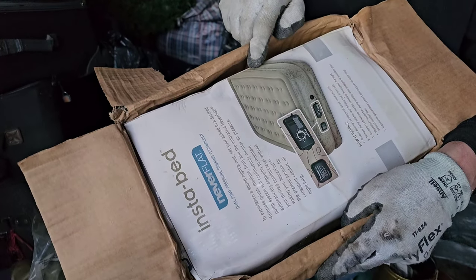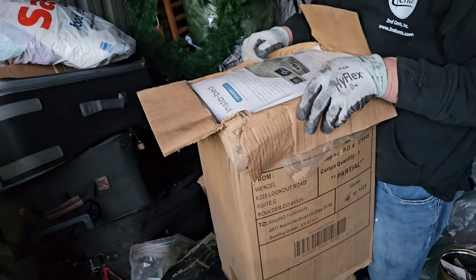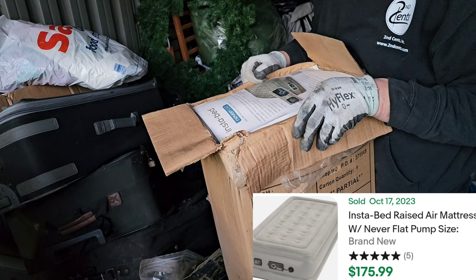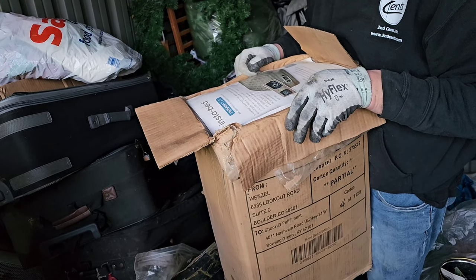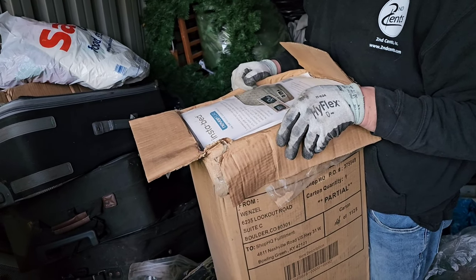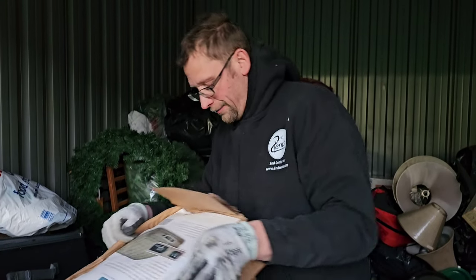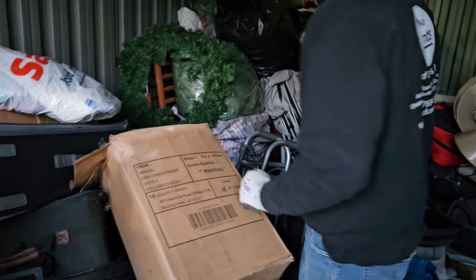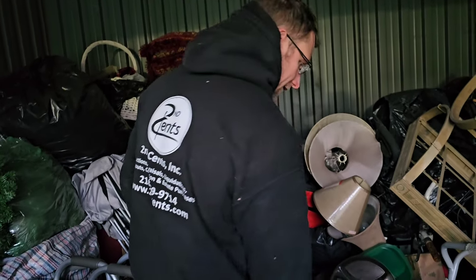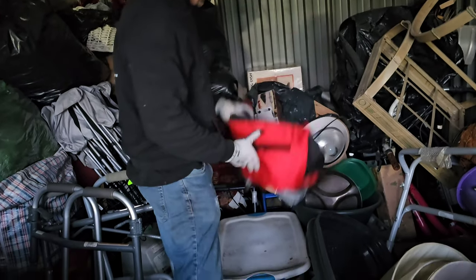Insta bed? Brand new. Dial pump pressure sensing technology, never flat. It will continuously monitor air pressure, automatically engaging and maintaining your desired comfort without waking you. Never flat, the premier system. Probably a $50 to $100 air bed. That's just like my sleep number bed. Yeah, but better. It continuously adjusts. That's portable. I'll sell that to you. All the brand new stuff like that, yeah.